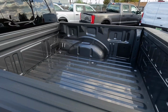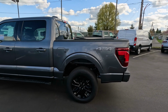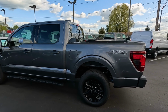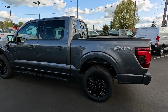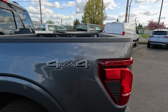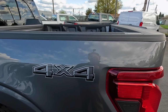This has a smaller 5.5-foot bed. It's always a compromise with bed lengths, but if you're using this more for casual pickup truck use, not for the trades, having that shorter bed is nice because it makes it a shorter wheelbase, which makes it a lot easier to park and maneuver in a city and urban environment, especially tight parking spaces at the mall. When you have a longer wheelbase truck, it can almost feel like you're driving a limousine, and you can get yourself into some tough situations where you have to do a 50,000 point turn to get out of a parking spot or into a parking spot.